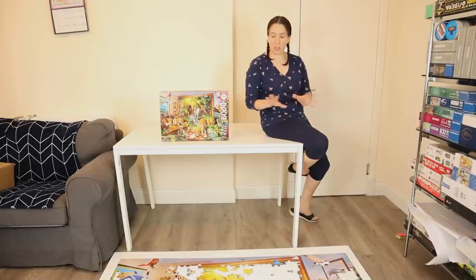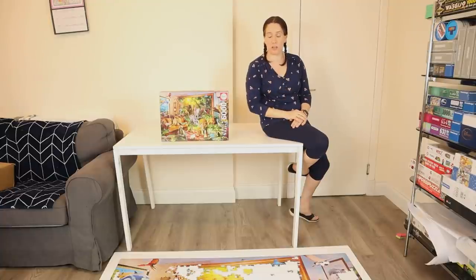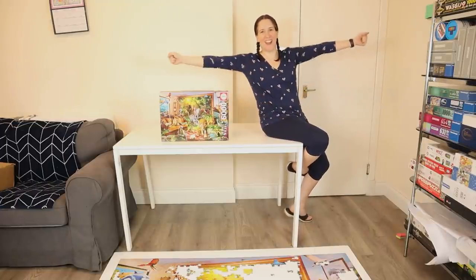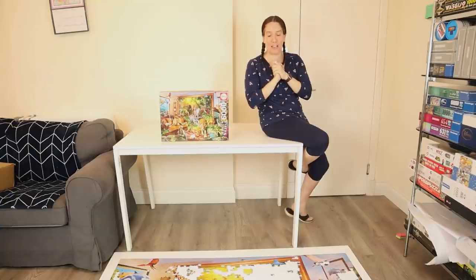But yeah, there's nothing else to say on this puzzle, but I do have one more thing to say on another Educa puzzle. I mentioned at the very beginning of this video that I had an update on the 33K wildlife puzzle by Educa. I bought it. Yay! I actually hit the buy button, and I'm so, so excited, but I haven't got it yet.